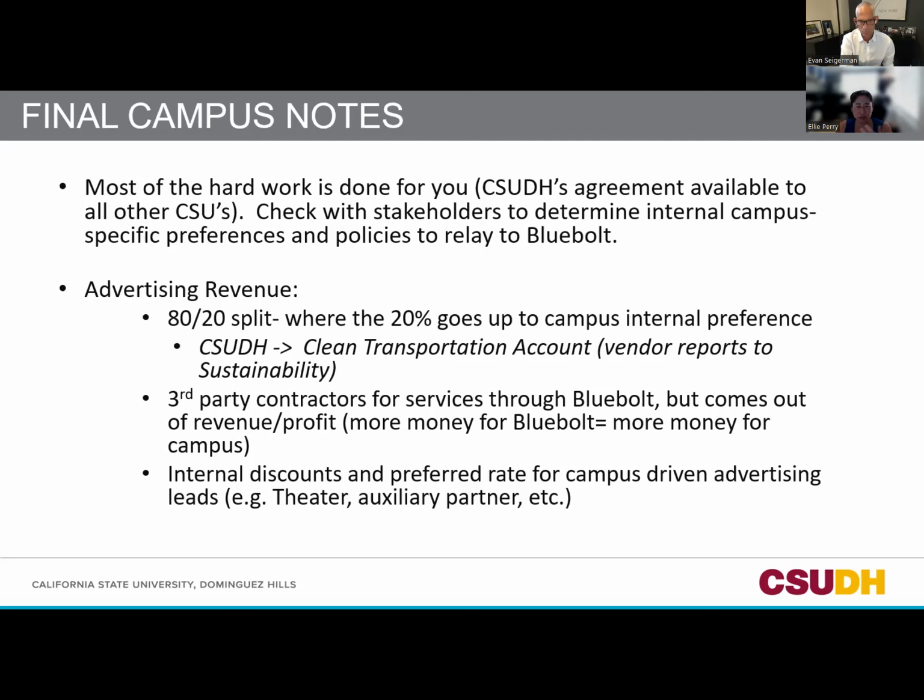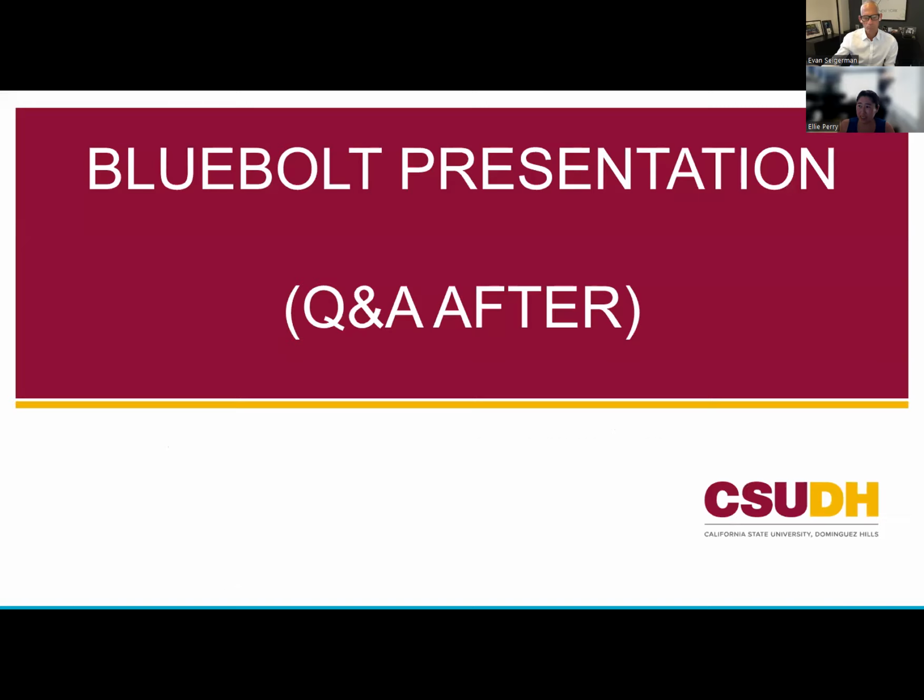Also, Evan can probably go over this more, but there are a lot of internal discounts and preferred rates if you as a campus are willing to provide leads. For example, if we promote this to another department, let's say the theater department wants to promote their upcoming production, they could get an internal CSUDH rate if we refer them back to Bluebolt. So auxiliary partners, things like that. That's another opportunity for you if you want to help spread the word internally amongst your campus entities. A lot of that's captured in our contract.